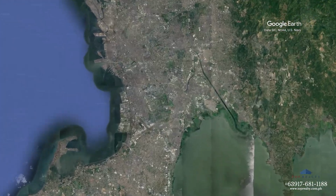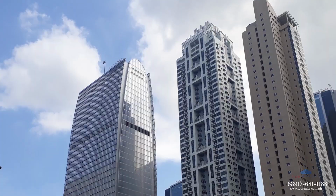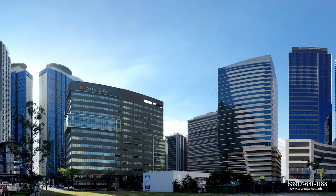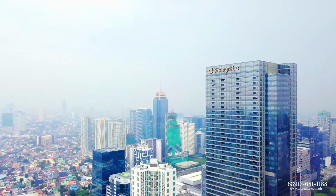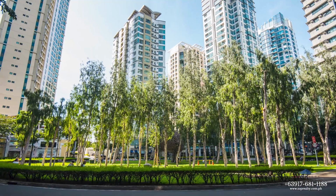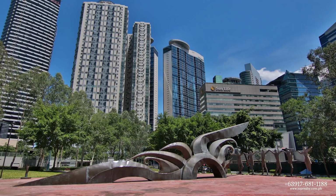Today, we are in Bonifacio Global City, Taguig, one of the major central business districts in the Philippines and undoubtedly my favorite community in the whole of Metro Manila. This master planned community is home to big local and multinational companies, upscale residential towers, luxury retail centers, five-star hotels, a world-class hospital, premier schools and lush urban parks, esteemed cultural institutions, and some awe-inspiring art installations.